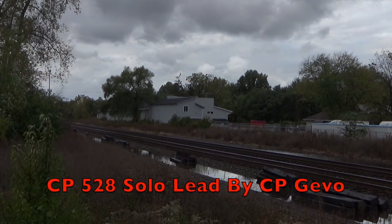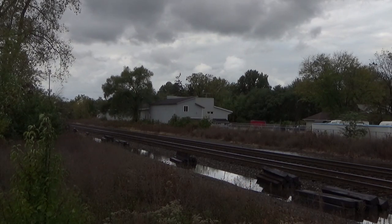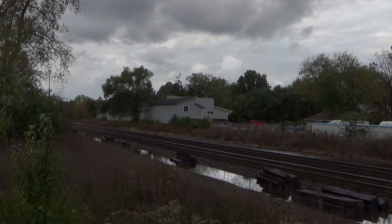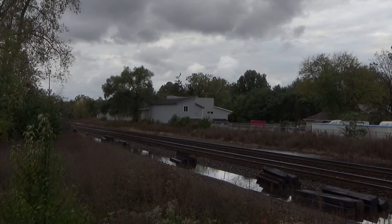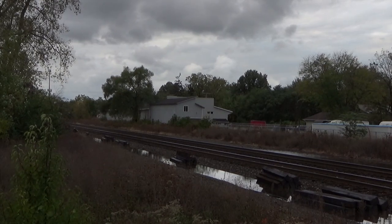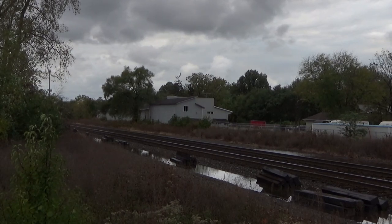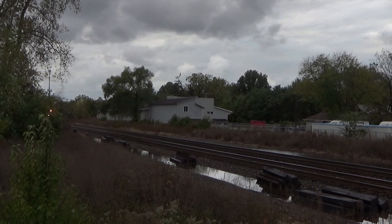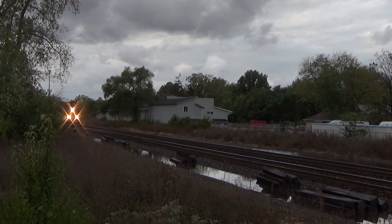We got our next train. This is a CP 528 from Sioux City, Iowa, all the way to Albany, New York. The way to get there, he would have to go through Chesterton, then Elkhart, Butler, Detroit, and then basically Toronto, Montreal, and then go south from there to Albany.